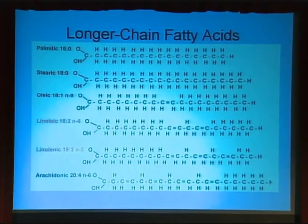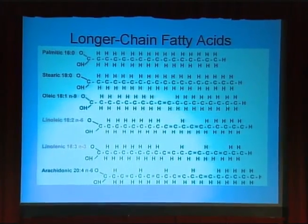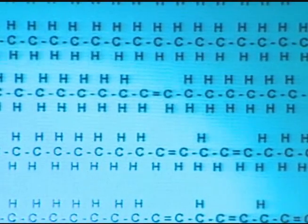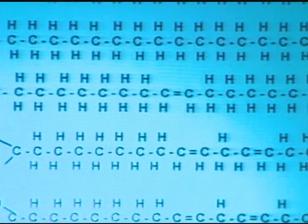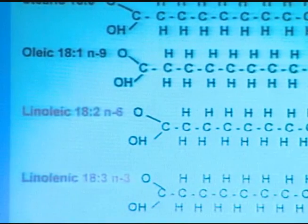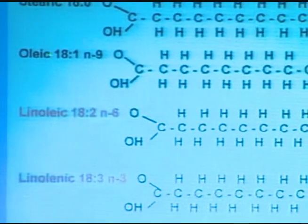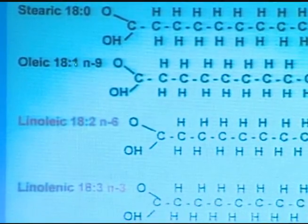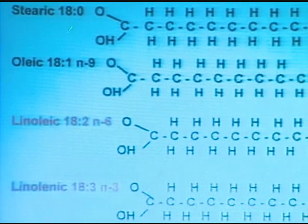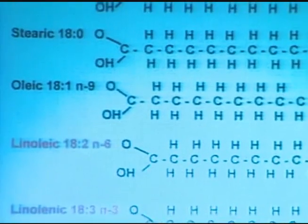And when they're unsaturated, they also have what's called an omega number, which you get from counting from the end. And if you count 9 carbons, you get to your double bond. And this fatty acid has the omega number of 9. It's oleic acid. A lot of it's found in olive oil. And here's the way it's represented. 18 carbons, 1 double bond, and the omega number is 9. The saturated fats, that's 18 carbons, no double bonds.